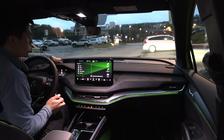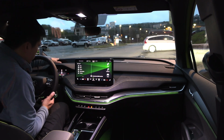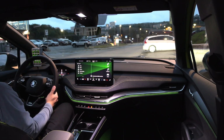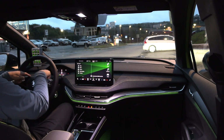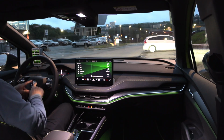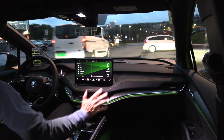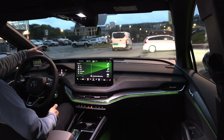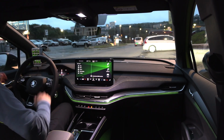So this thing should have been matte. I don't know why they put glossy surfaces in cars nowadays. Everything in the car should be matte. Even stuff in the steering wheel here should be matte, not glossy. That's just me nitpicking about things. But you know, no car is perfect. So I guess you can just wrap that. You just wrap it with carbon fiber or something, then problem solved.